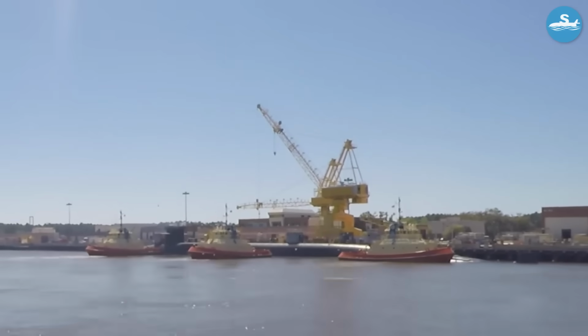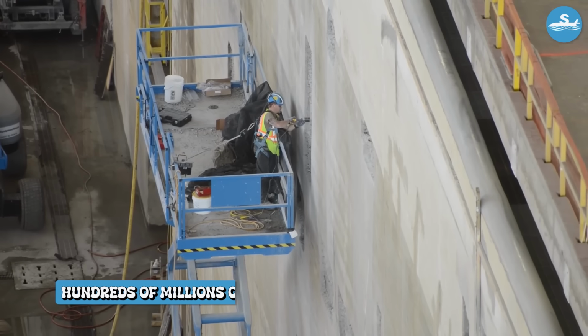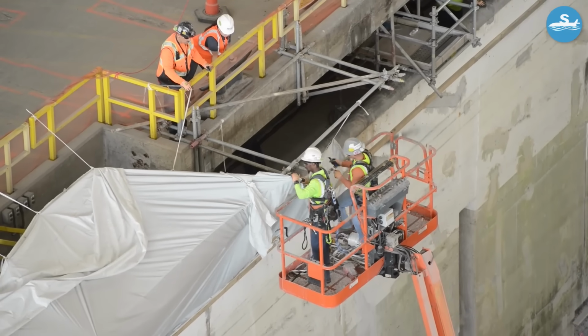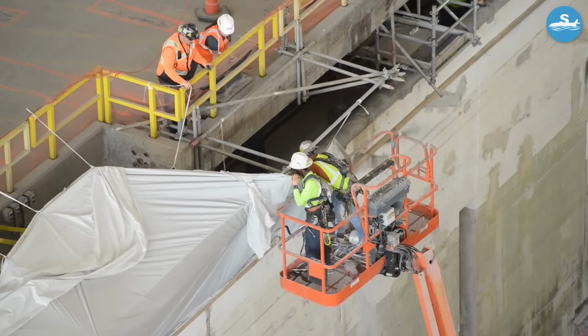The dry dock method requires enormous initial investment. Building these concrete basins costs hundreds of millions of dollars. But for the largest submarines, it's often the only practical option. You simply can't slide a 560-foot submarine down a traditional slipway.